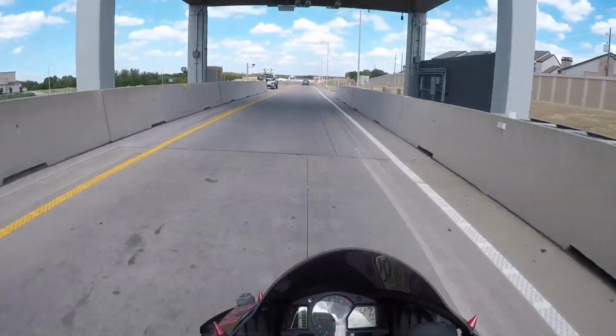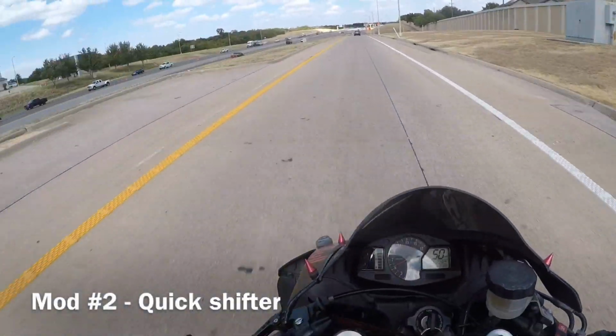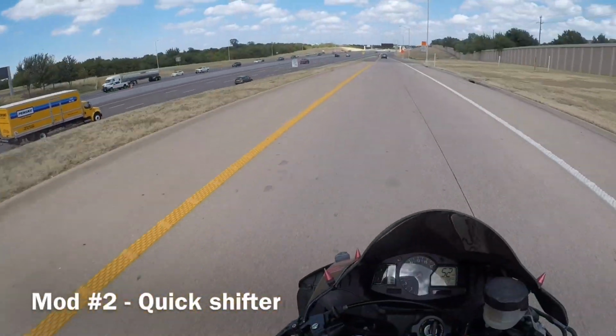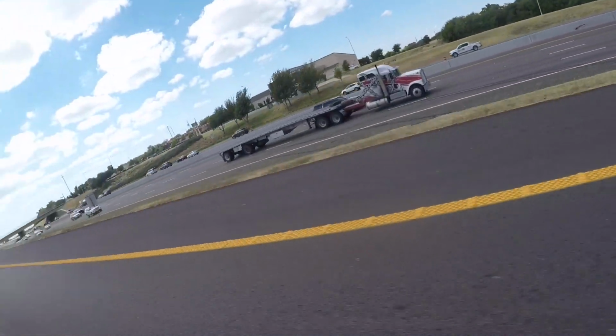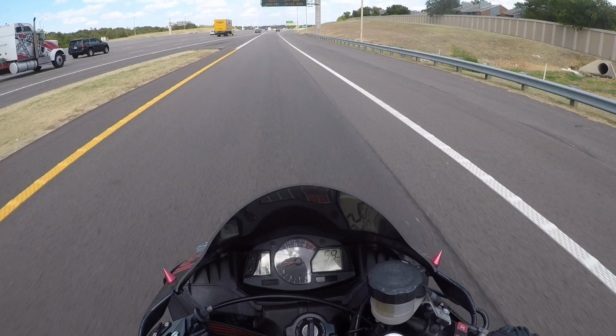The next thing I would say is a quick shifter. If you don't have a quick shifter, you're stuck in the Stone Ages, man. You gotta get a quick shifter. Stone Ages? I know this dude just didn't disrespect my bike like that.